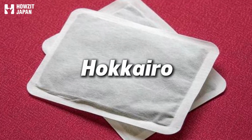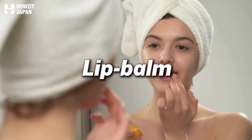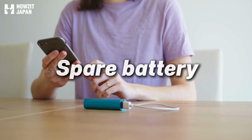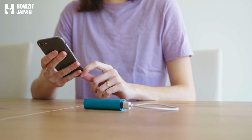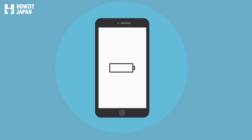Japanese people also typically wear or buy the following. We recommend them for you too. Hokkaido disposable heat pads that you can easily find at any convenience store. Lip balm because it gets really dry, along with some hand moisturizer. Spare phone camera battery. Low temperatures can cause batteries to discharge a little more quickly than they ordinarily would. So in order to keep powered up, bring a spare power bank to help keep your gear topped up.